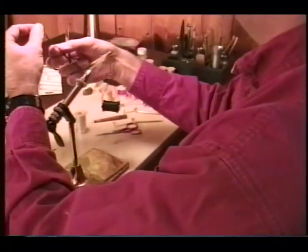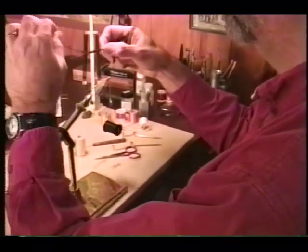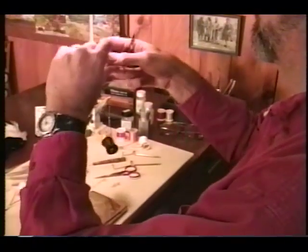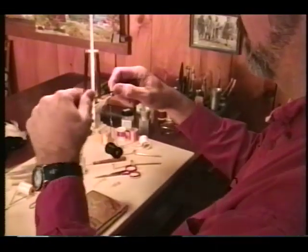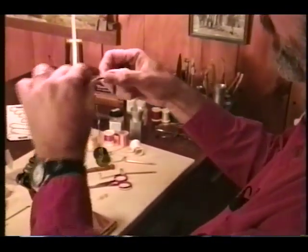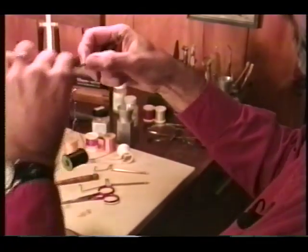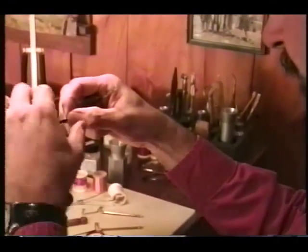I don't like to get too fancy here, but I want them to be fairly even. And I'm going to tie these on top. It's a little unruly there. Okay, and the peacock curl should come out about the same length as our bucktail at the end of the fly. And measure that out. It doesn't look too bad.